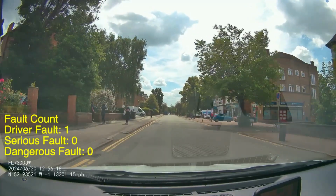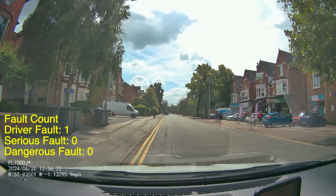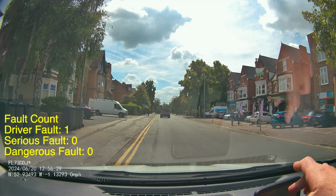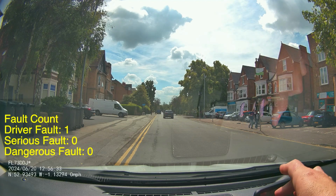Up ahead's quite an unusual one. The examiner gets the pupil to stop on double yellow lines. Now, normally, I wouldn't ask a pupil to stop on double yellow lines, and neither would an examiner. So I'm guessing there was some reason for them to do this. Keep in mind, double yellow lines mean you are not allowed to wait or park.